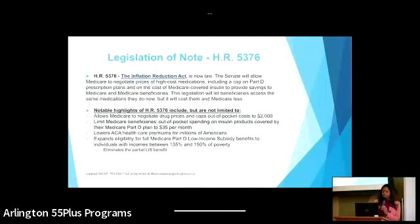if you're interested in assessing Medigap policies. There is new legislation, the Inflation Reduction Act, which is now law. HR 5376 is something that we wanted to highlight. The Senate is now allowing Medicare to negotiate prices of high-cost medications, including the caps on Part D, as in prescription drug plans, and then on the cost of Medicare-covered insulin, to provide savings to Medicare and also Medicare beneficiaries. So what are some of the highlights in the legislation?